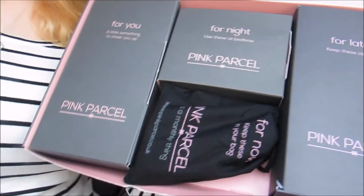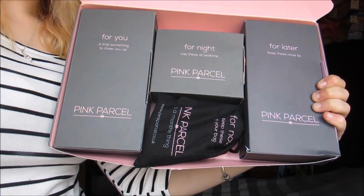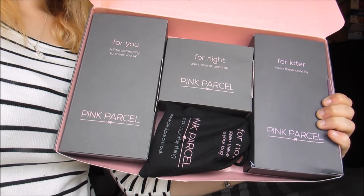Now, I don't know where I put the booklet earlier with everything in it, so we're just going to go through everything. This is what the inside looks like when you take all that off. You've got 2 big boxes, 1 small box and 1 bag. So with the bag it says, for now, keep these in your bag, and it's got the pink parcel description there. Now I went for the mixed box as I wanted to be able to show you what happens if you order tampons and pads.